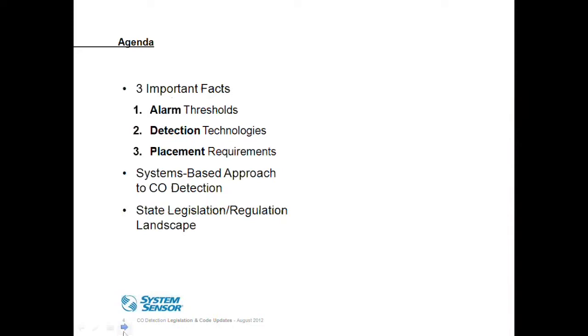The agenda for today will be to cover 3 important facts about carbon monoxide gas and CO detection. We'll review several key requirements in NFPA 720 relating to a systems-based approach to CO detection. Now, when I refer to a systems-based approach, I mean a system where CO detectors listed as complying with UL 2075 are connected to a control unit, not multiple station CO alarms listed as complying with UL 2034. And finally, we'll look at several states that have added requirements recently for the installation of CO detection. So let's get started.